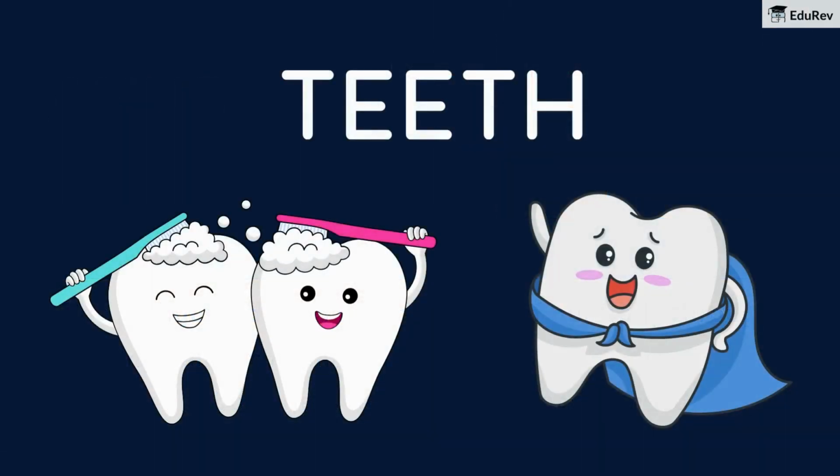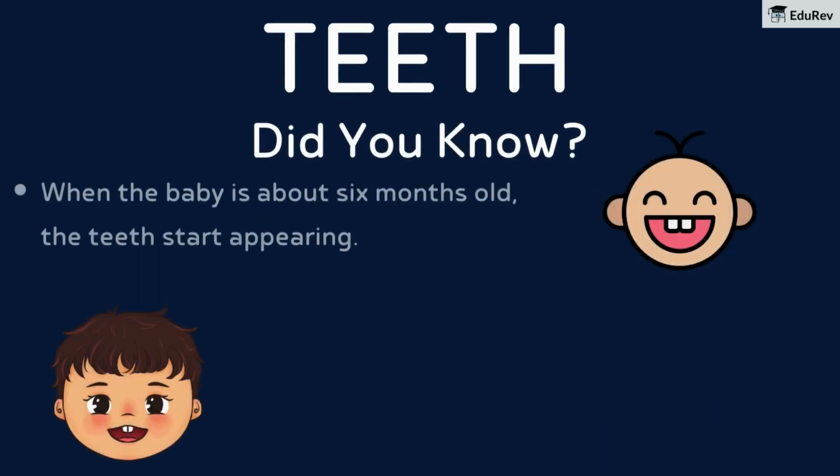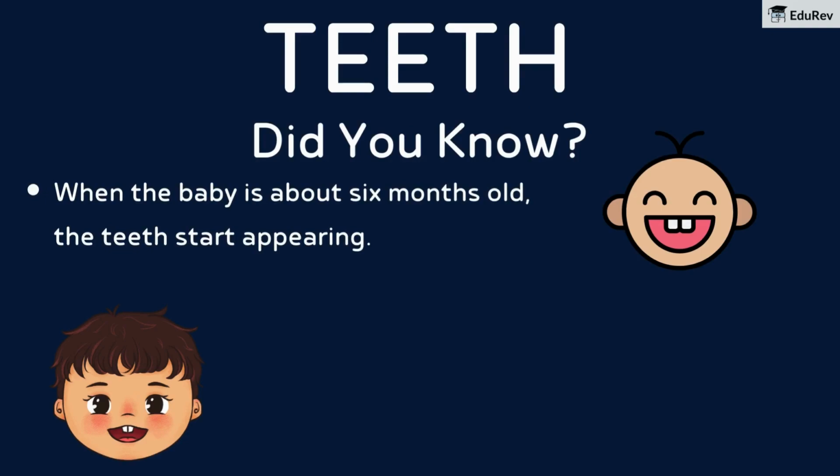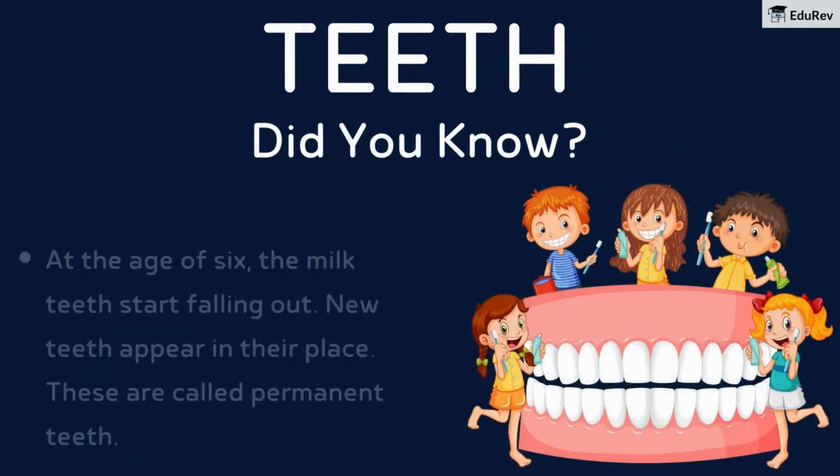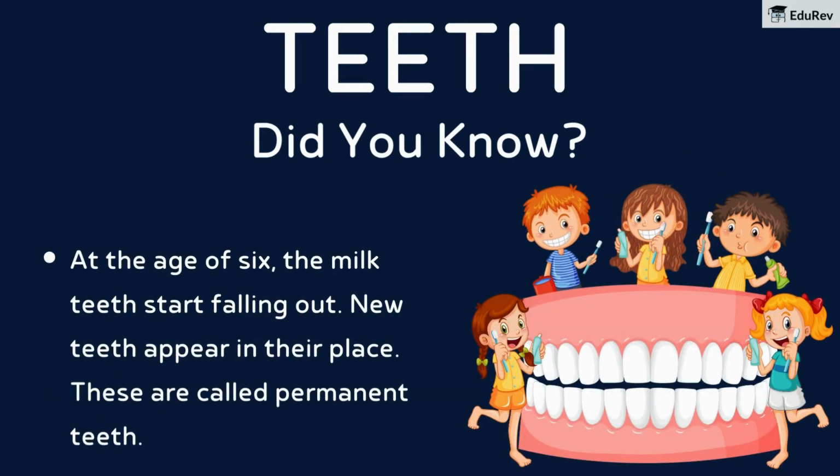Now, let's take a moment to appreciate our teeth, the heroes of our digestive journey. Did you know? When the baby is about 6 months old, the teeth start appearing. By the time the baby is about 3 years old, they have 20 teeth. These teeth are called milk teeth. At the age of 6, the milk teeth start falling out. New teeth appear in their place. These are called permanent teeth.